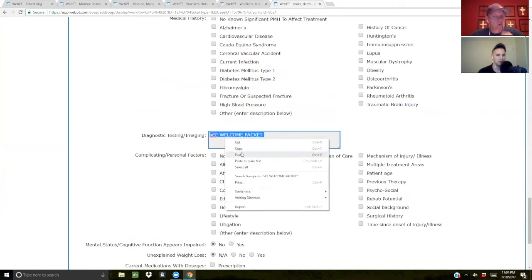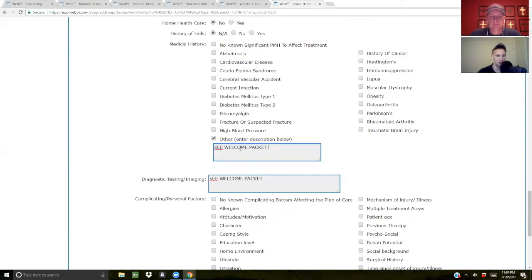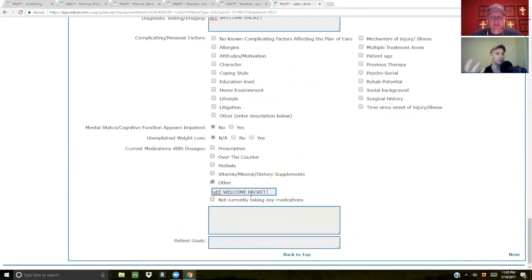Any complications? Well, I just took all these here that are in WebPT medical history. I did all these. Like I did Alzheimer's. I did every single one here. And now I could just go here and just paste, see welcome packet. History of falls. On the welcome packet, it says, do you have a history of falls? Yes or no? If yes, it has a little sentence or two. When was your last fall? Blah, blah, blah. Are you Medicare and with home health care? Yes. Are you currently discharged? And I said, where am I getting tripped up at?